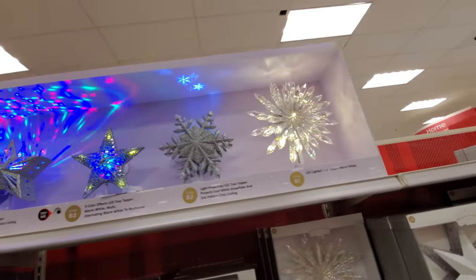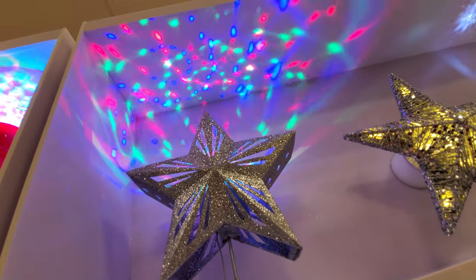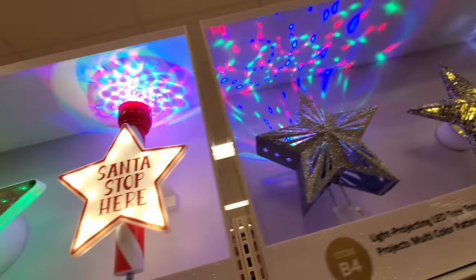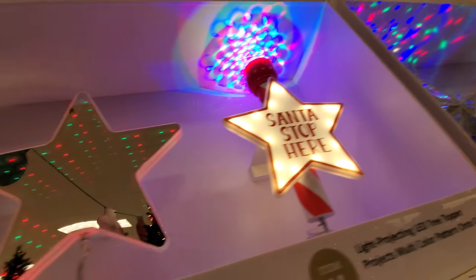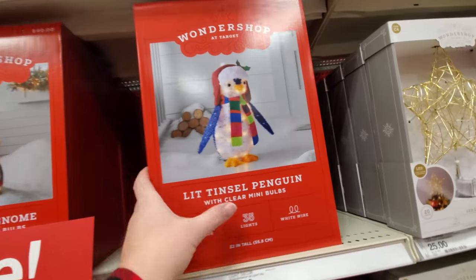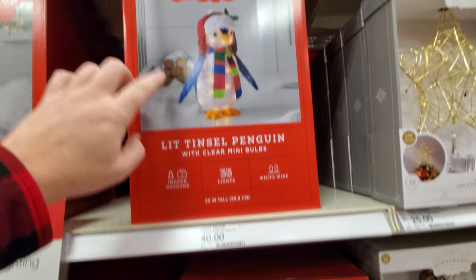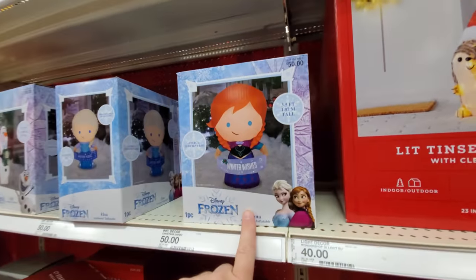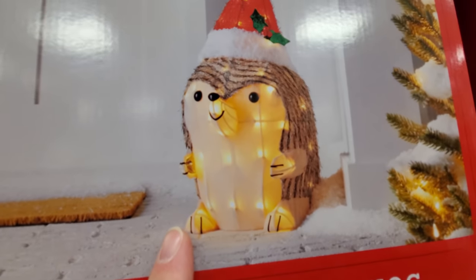Here's some of them lit up here. Look at this. It projects that on the ceiling. That's kind of cool. This one does the same thing. Santa stop here. Oh, there's the mirror. It actually lights up. Here's some of these wire figures. I don't even know what you really call these. It doesn't even say. Like, you know, these over here, you know they're inflatables. But I don't know what you call these, except for that's an awesome hedgehog. What the heck?